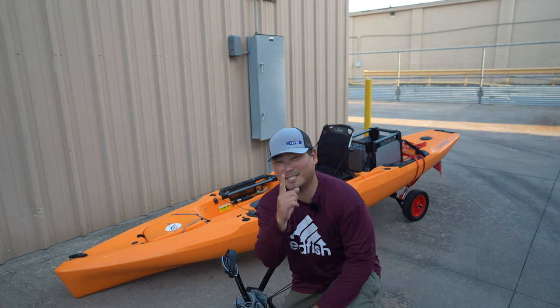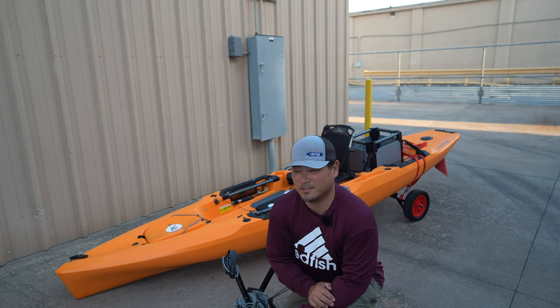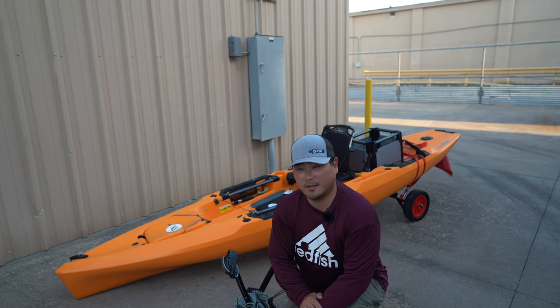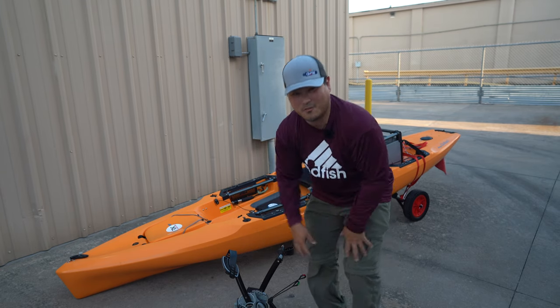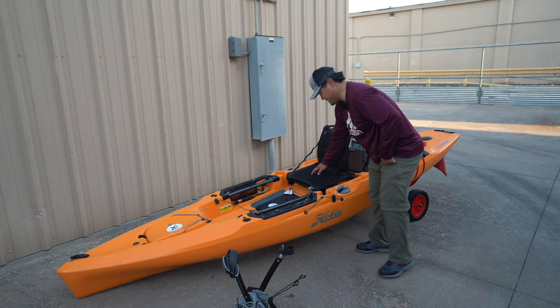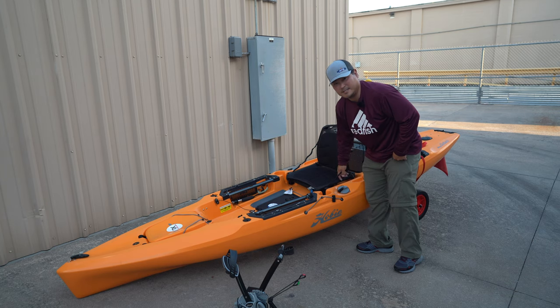All right, Nick, didn't you just tell us there are two big upgrades to the 2020 model versus 2019 Hobie Outback, but you only showed us one, the kick-up fin technology. What's the other one? That's a good question. The other one is not so much of a major upgrade, but it's something that Hobie did improve on, and it's the seat itself. They said it is wider versus the 2019 Hobie Outback.